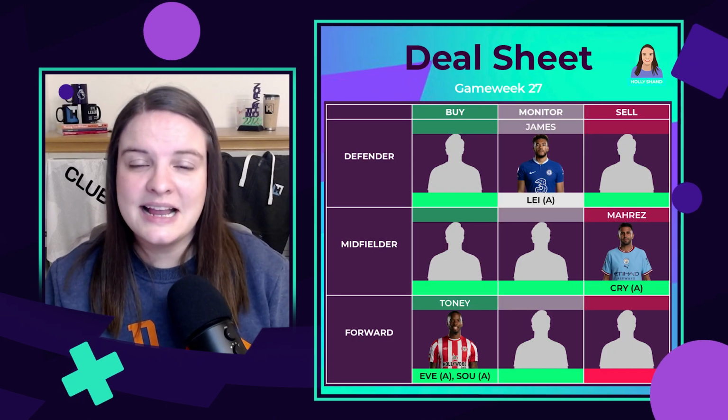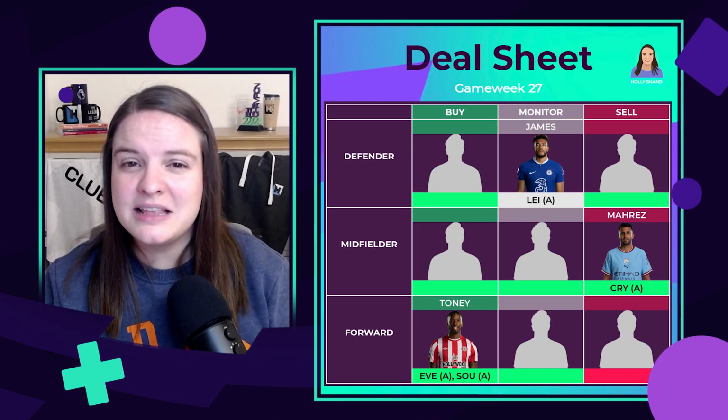On the monitor list is Arsenal's Martin Odegaard. He's a player that's been dropped by a number of managers for this week, still quite highly owned, but I really think it's worth holding on to him despite those fire sales. Obviously, there's no double game week in 27 or 29 for Arsenal, but they do have really nice fixtures in that spell and arguably have the pick of the fixtures in the blank game week 28 as well.